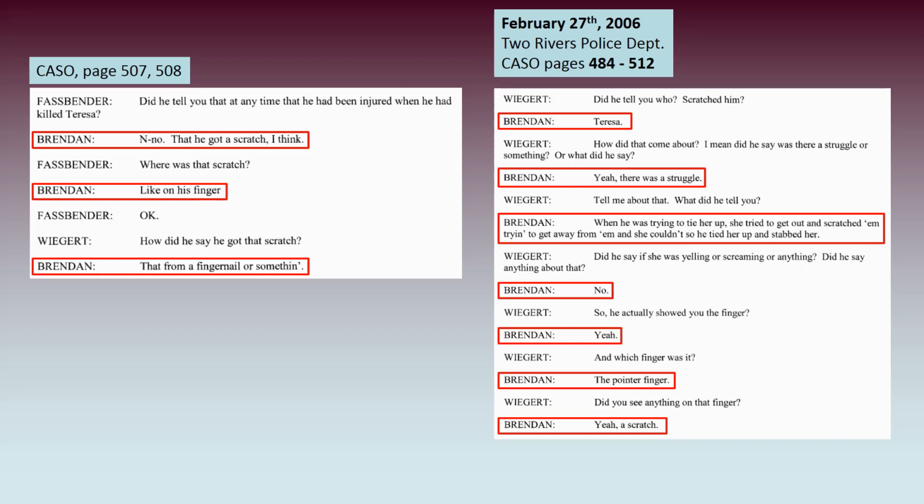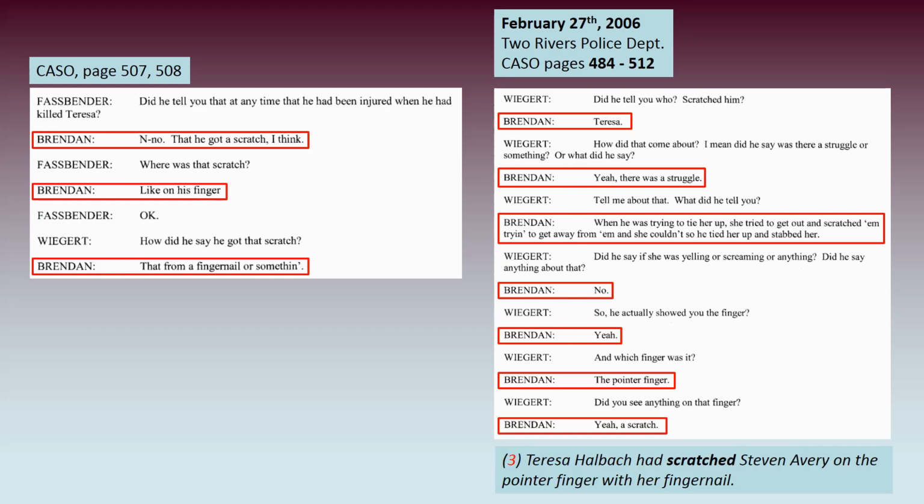Wiegert, tell me about that. What did he tell you? Brendan, when he was trying to tie her up, she tried to get out and scratch him, trying to get away from him, and she couldn't, so he tied her up and stabbed her. Wiegert, did he say if she was yelling or screaming or anything? Brendan, no. Wiegert, so he actually showed you the finger? Brendan, yeah. Wiegert, which finger was it? Brendan, the pointer finger. Wiegert, did you see anything on that finger? Brendan, yeah, a scratch. So we have another iteration. Teresa Halbach had scratched Steven Avery on the pointer finger with her fingernail. And remember, this is the same day, and he's come up with three different versions already.